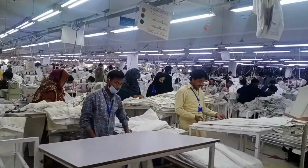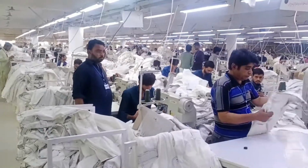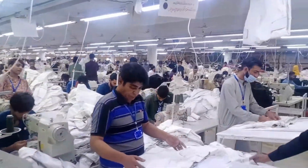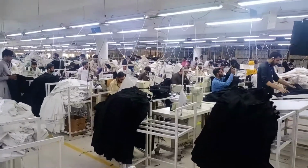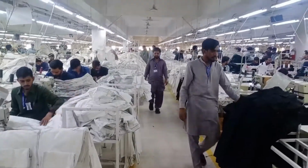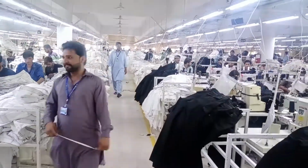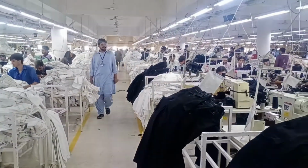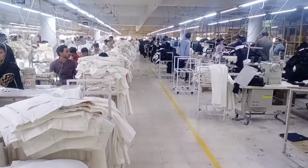This is our sewing hall number 3. It's a work in progress. We make sure the paths are clear throughout the facility. Another general view of hall number 3.